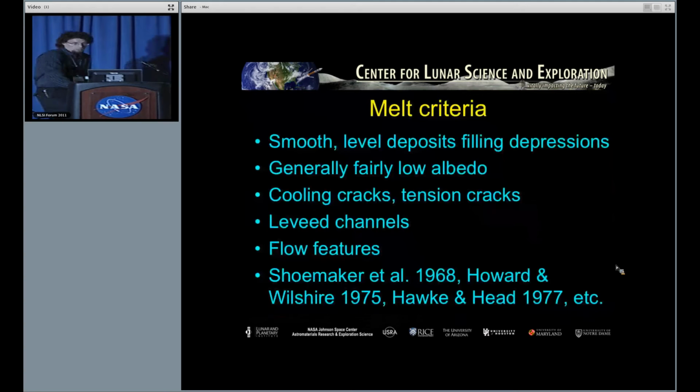So how do we know if what we claim to be melt is really melt? Well, this is pretty old stuff dating from the late 60s. Melt is supposed to be smooth, and it's generally a level surface. It's filling depressions, and usually it has a fairly low albedo, and it's cracked on the surface. And when you have nice flows, you can see levees and various other flow features.